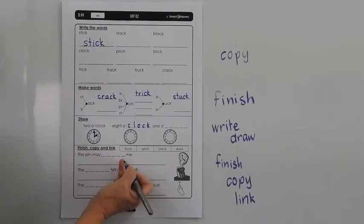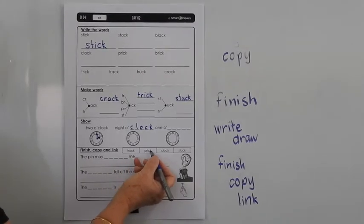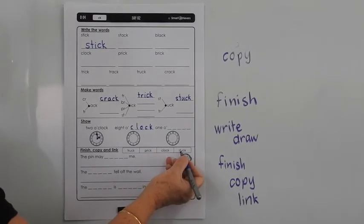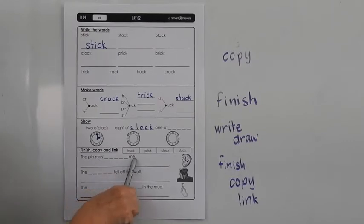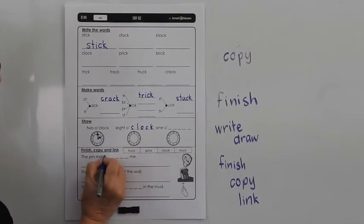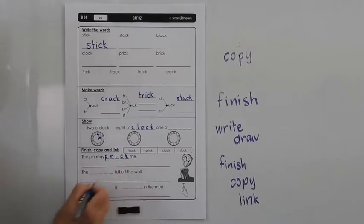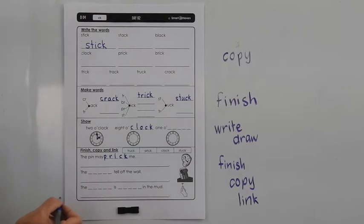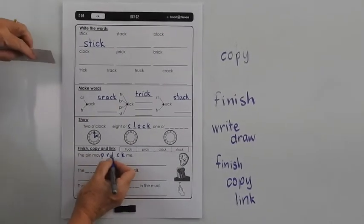Finish, copy and link. We've got the words t-r-uck, truck, p-r-ick, prick, cl-ock, clock, st-uck, stuck. The pin may something me. The pin may prick me. So I'm going to go p-r-ick. And I know I'm using ck for the k sound at the end of a short word with a short vowel sound. Then we have to copy the sentence. So we're going, the pin may prick me.